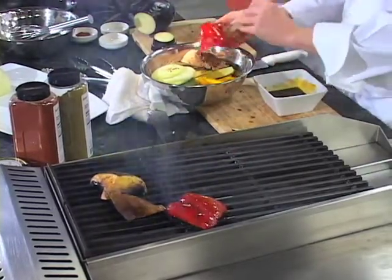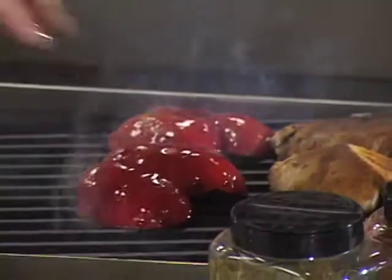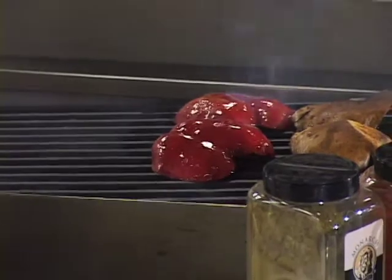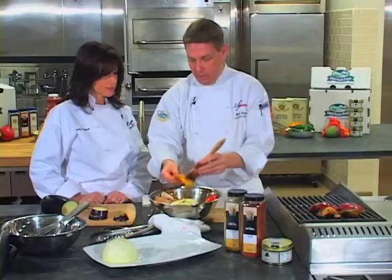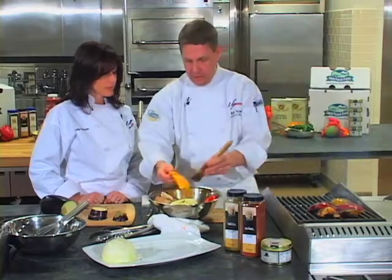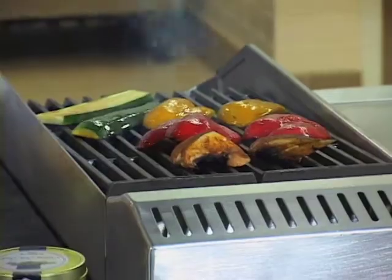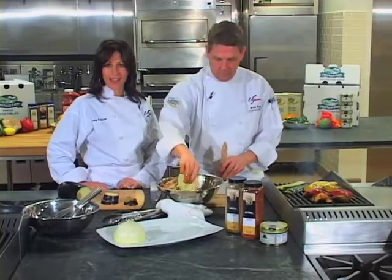You want to be able to enjoy what you're seeing before you put it in your mouth. And you know what? The adage, we eat with our eyes. This is really going to make for a beautiful finished product. So you're absolutely right about the colors. We're going to get these vegetables grilling up, get some good color on them, and be back to make our salsa.